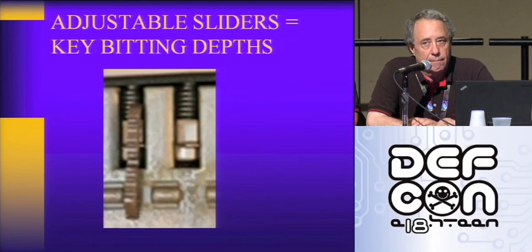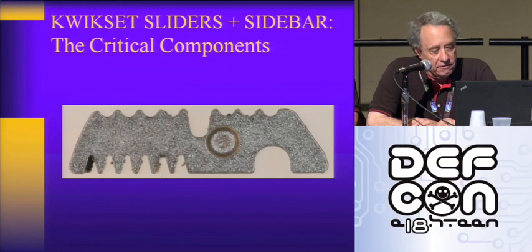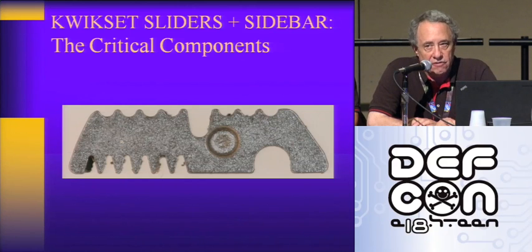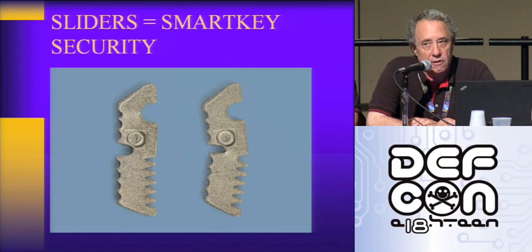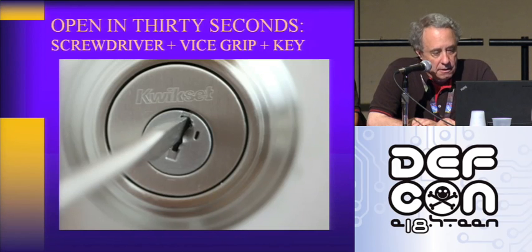So here's a macro of the slider against one of the pins to show how the two integrate together. Again, this is the critical component in this lock. These are tiny little sliders. There's 5 of them. This is the security, in essence, of this lock. A sidebar meshes into the little gate on top. If the sidebar doesn't go in, obviously the lock can't open. Here's the problem. Normal slider on the left, warped slider on the right. We took these macro photographs after we opened the lock with a 3.5-inch blade screwdriver, 6-inch vice grip, and some torque.